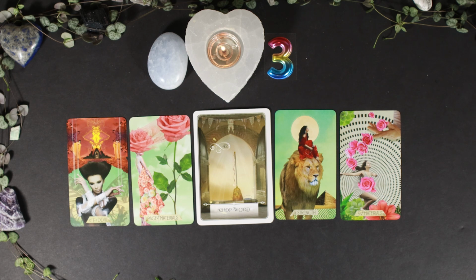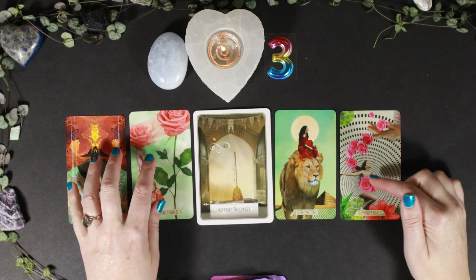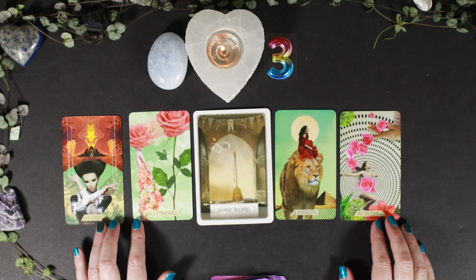And I feel like maybe you don't give yourself enough credit for your ambition, credit for the things that you create, because there's a lot of creative energy here. There's a lot of visualizing and materializing it, a lot of manifestation energy. This Nine of Materials is so powerful.